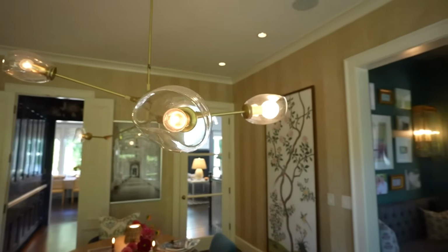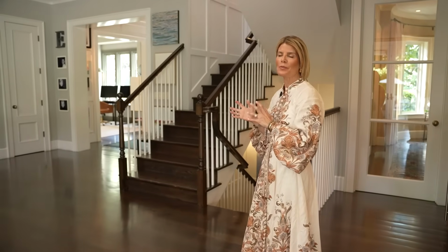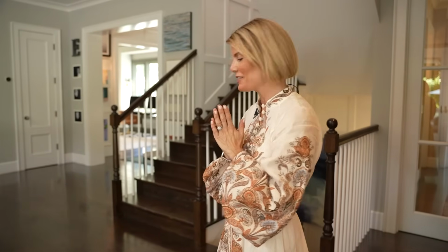So let's pop into our primary bedroom, which when we designed the house, we put on the first floor. All the kids' bedrooms are upstairs, and the guest bedrooms in the basement. And we decided to have our little sanctuary off the main area for ourselves.